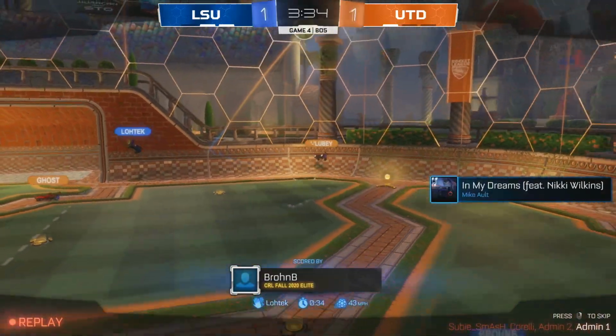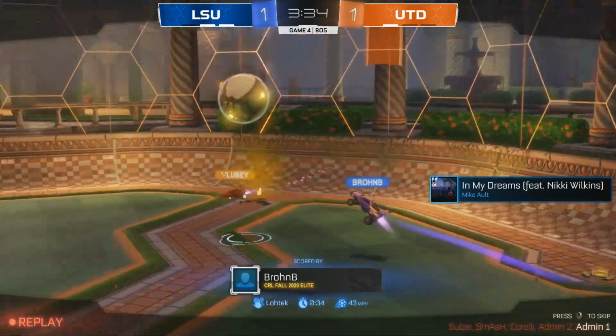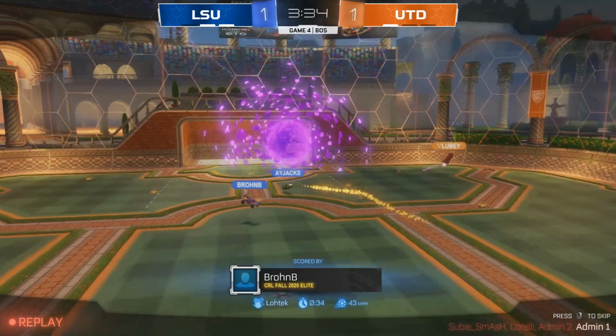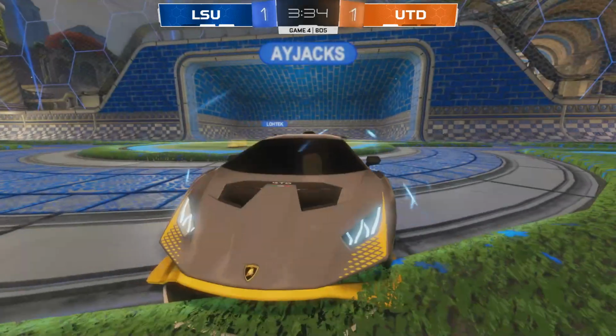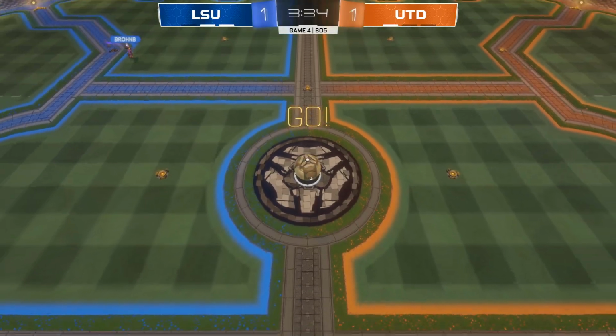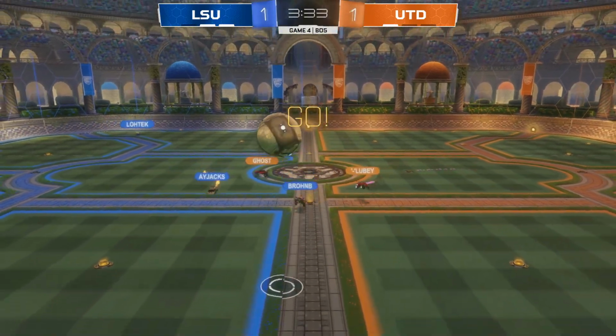Bron B looking at Dalton saying, anything you can do, I can do better. And another hard shot from up close, just close post. And Ghost was covering up that far side, but he forgot about the thing right in front of him. All tied up. LSU getting one back.